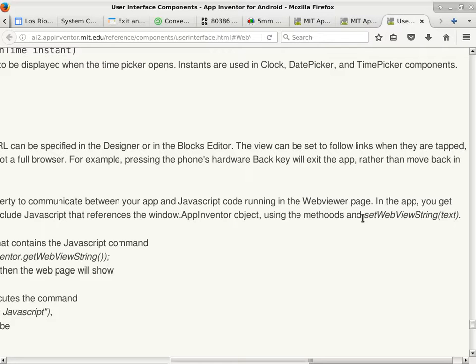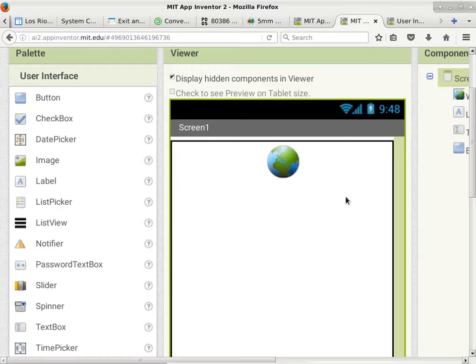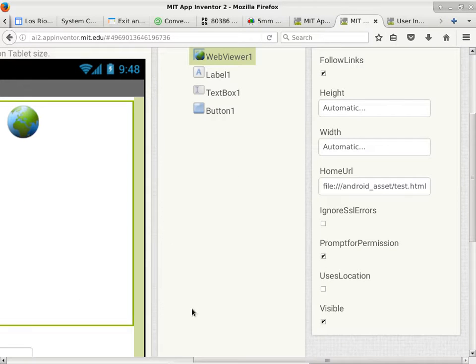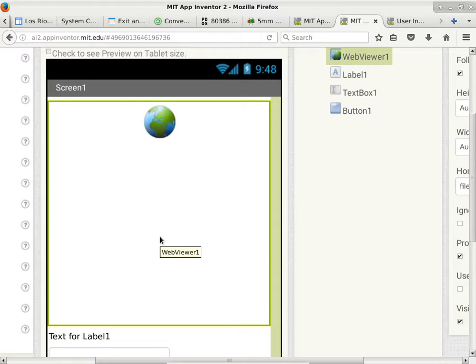Okay, so I have a demonstration that shows you guys exactly what it does. And it is already right here. So let's go ahead and clean up the screen a little bit. This is the web viewer. The web viewer component itself is visible. Okay, it's not a web component where it is invisible. A web viewer is visible, and we should not confuse a web viewer with a web component, because a web component actually doesn't do this part. Okay, you need to use a web viewer in order to run JavaScript.